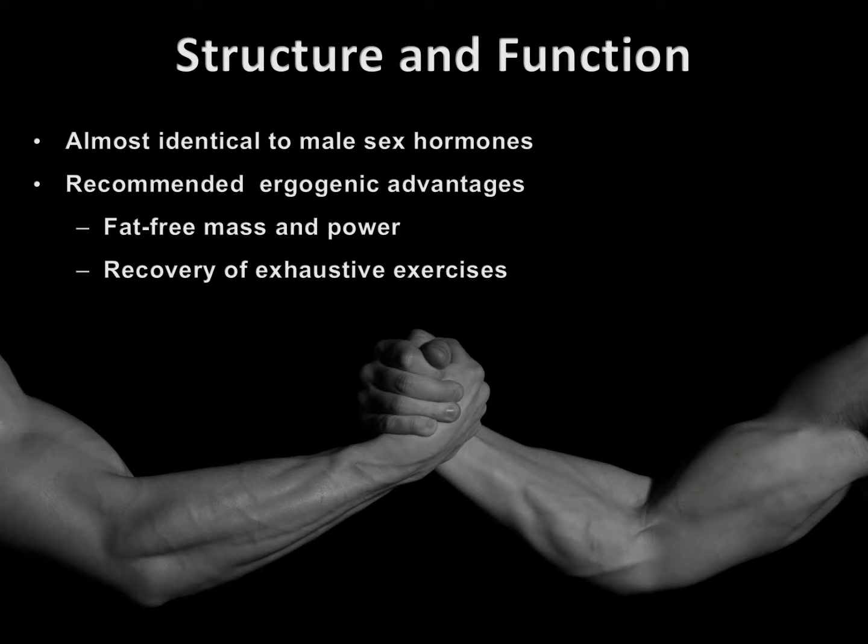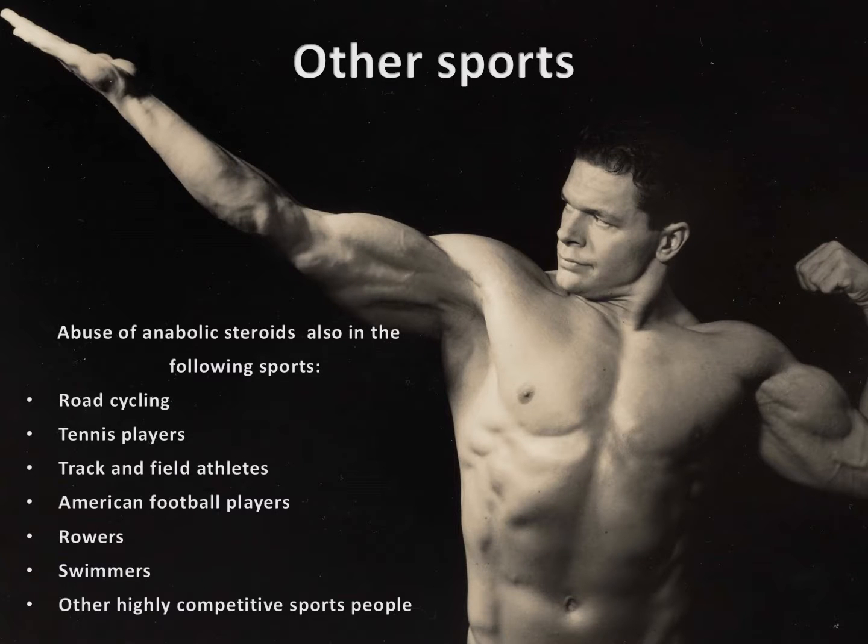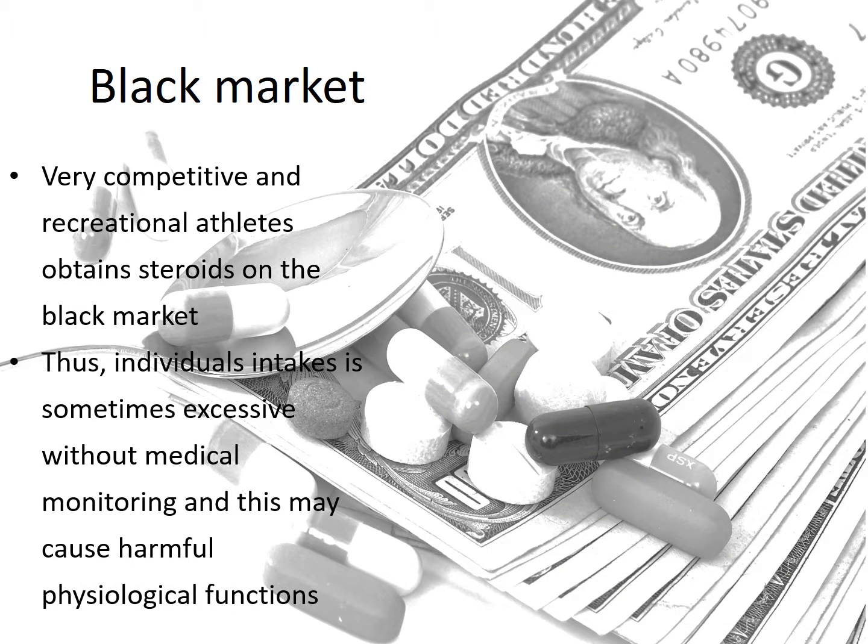The proposed ergogenic advantages of anabolic steroids include an increase in fat-free mass and power, and recovery from exhaustive exercise. Anabolic steroids aren't just abused by bodybuilders. The following sports are also known to misuse anabolic steroids: road cycling, tennis players, track and field athletes, American football players, rowers, swimmers, rugby players, and other highly competitive sports. Competitive athletes obtain steroids from the black market. These individuals take anabolic steroids in excess because there's no clinical monitoring of the dosages.